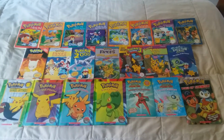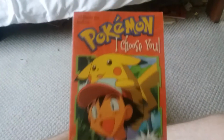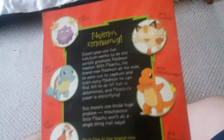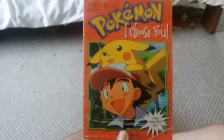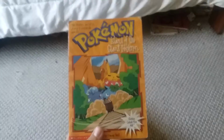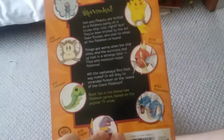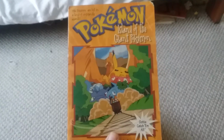First stop is Pokémon, I Choose You, the very first one. Here's the front, here's the spine, and here is the back. Next stop is Island of the Giant Pokémon, the second book. Here's the front, the spine, and the back. Really a really cool book.